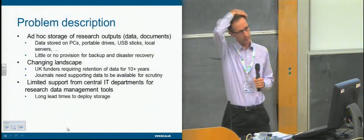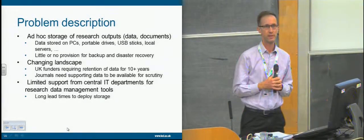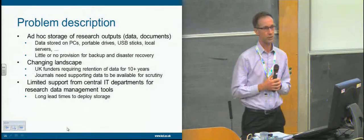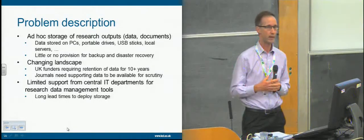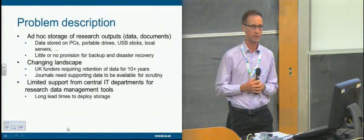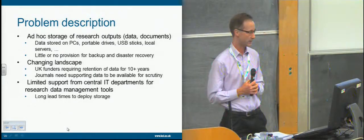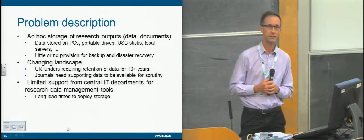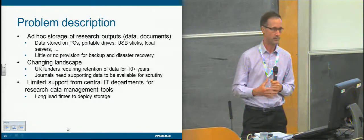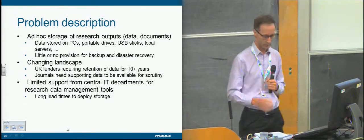So what we were interested in particularly was preservation of research outputs, data, and documents. As has been mentioned in several talks already, the preservation of research data is not well catered for by institutions. However, there's a changing landscape, and many funders are now requiring that research data is kept for periods of 10 years or more. So it's quite a relevant and pressing problem. And very often IT departments and institutions don't have the capacity to support this, partly due to the long lead times it takes to deploy storage within institutions.